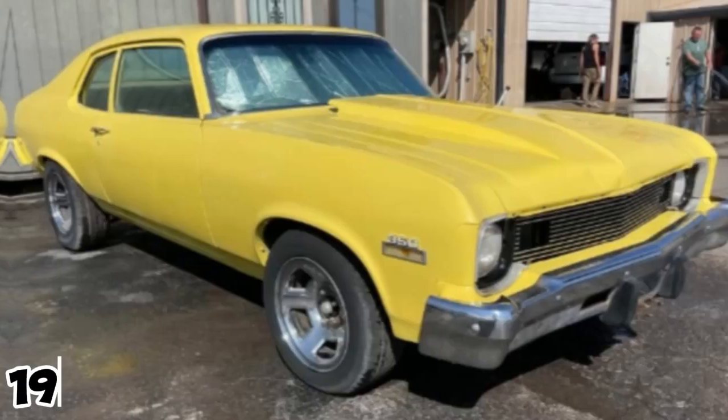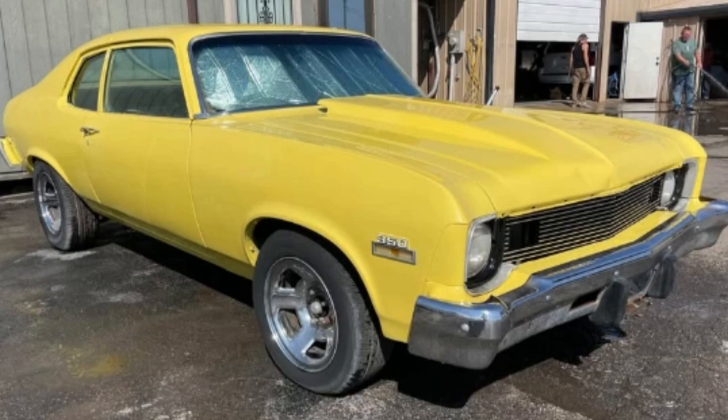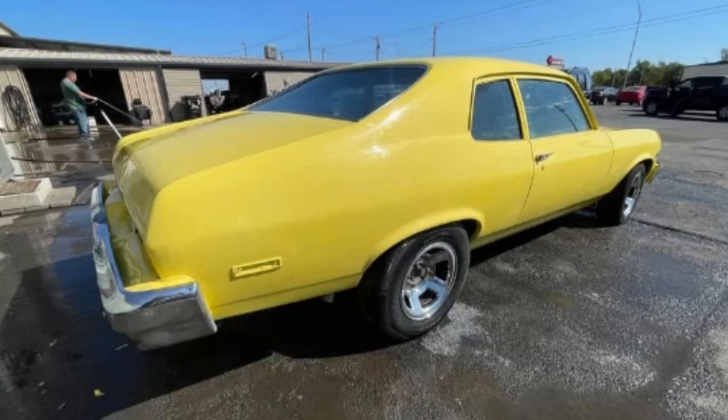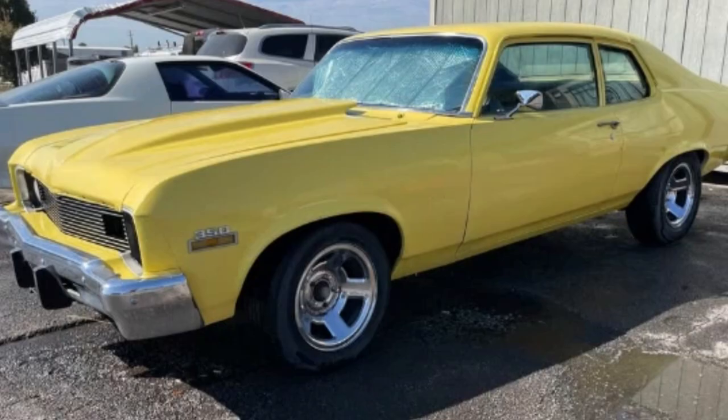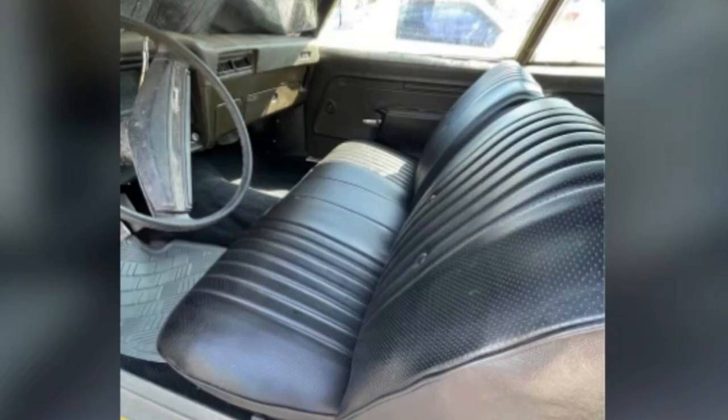Number 13. The 1974 Chevrolet Nova, priced at $6,500, located in Moore, Oklahoma. This car features a recently installed Crate 350 engine with 25,000 miles, making it a promising restoration project. It's a two-door coupe with an automatic transmission and has undergone some upgrades, including new floor pans and seats.